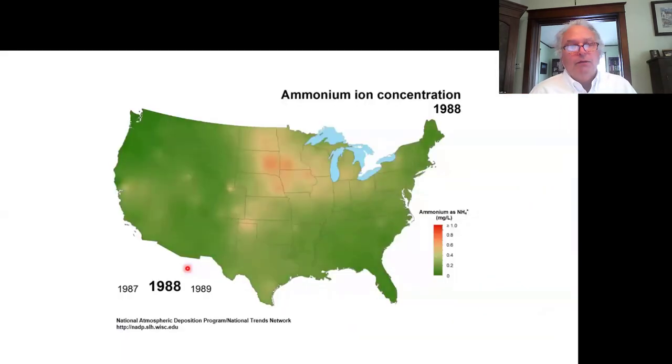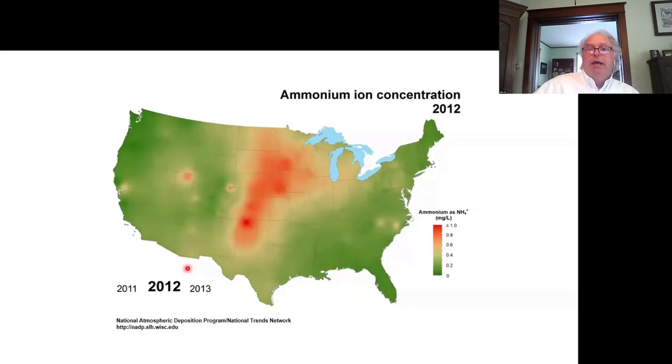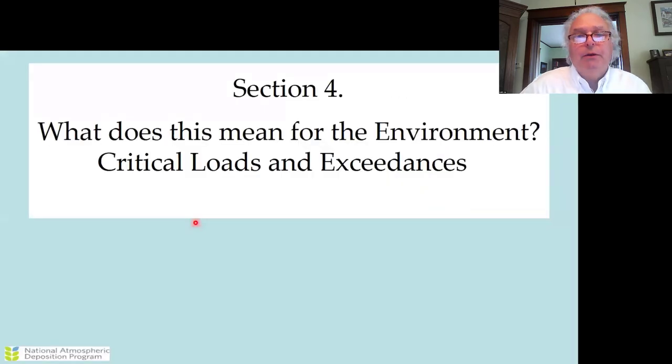Starting back in 85, 86, the ammonia deposition issue was there, but it was relatively more benign than it is. But as we move in time, you see that red area getting larger and the red colors getting darker and darker, suggesting again that we're seeing more and more ammonium coming down in precipitation in the agricultural regions of the country. And that problem is getting worse. Exactly what we expect to find from the ammonia emissions estimate. And this is 2019. We still have a few more years to add, but the problem is much, much more significant now than it was when we started making those measurements.